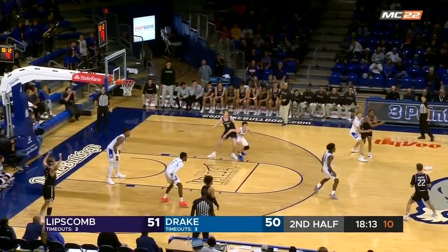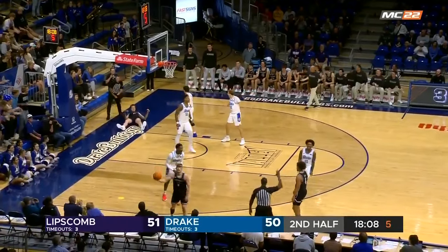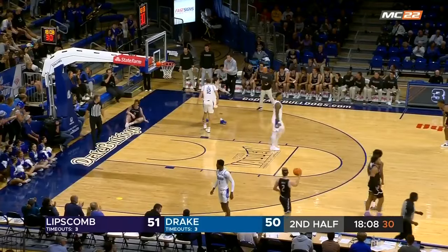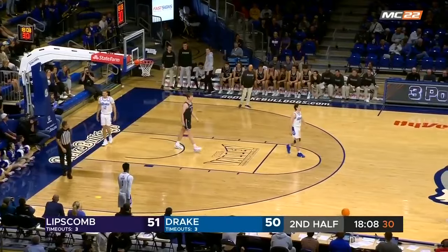Oh, and you see McGinnis loses his shoe out on the perimeter. McCormick falls down, tries to save it to Pruitt. The pass is wide. Bulldogs on the turnover get the basketball with the chance to take the lead.